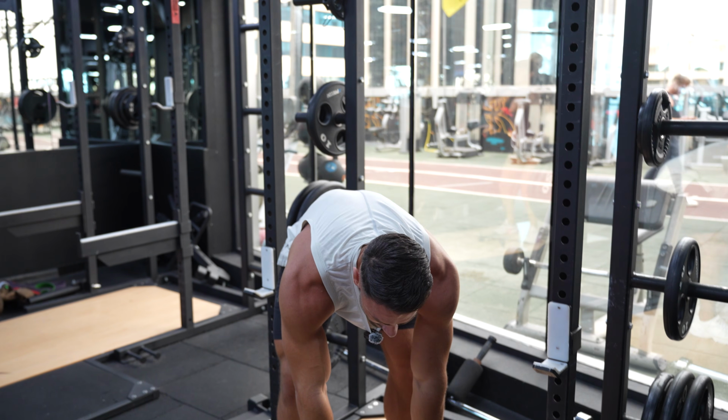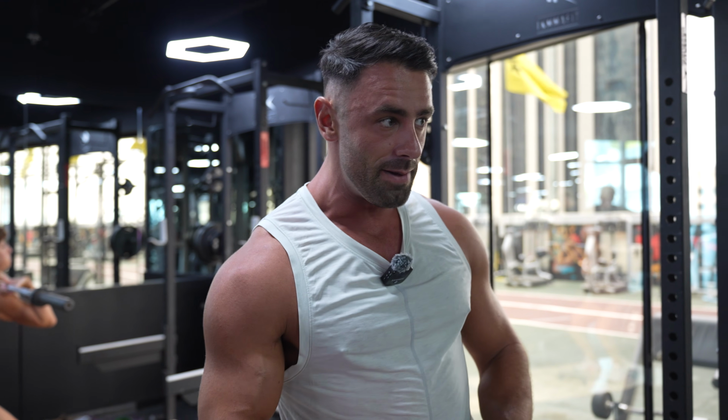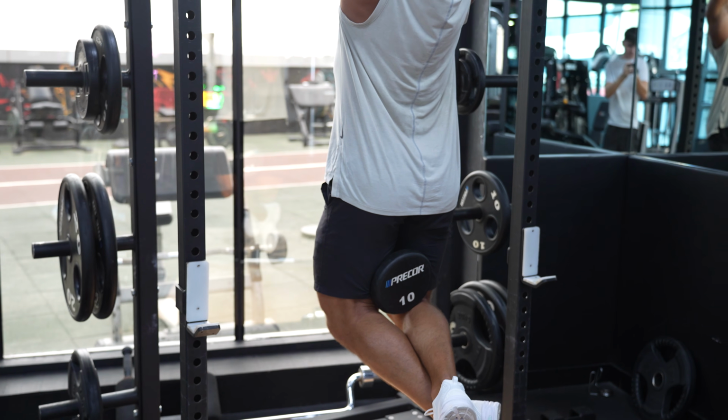Couple of things with this. First things first, I need a wee. So that definitely added half a kilo to that. Second thing, it's about 97 kilos. So I'm very heavy for me. That's 10 kilos, that's heavy. Even though it's heavy, I'm fresh now.